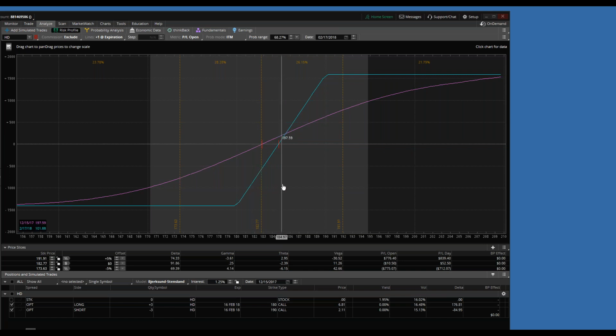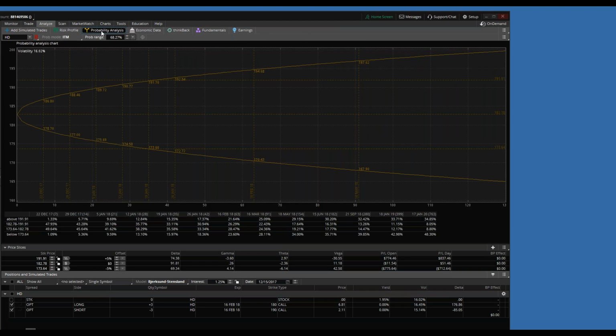So you can see we moved up nicely past this critical line, and the spread is only a small amount. We've only placed it for 2 days, and it's already making nice money. This is what you have to look at. Now I'm going to show you one more screen, and here's your probability analysis.